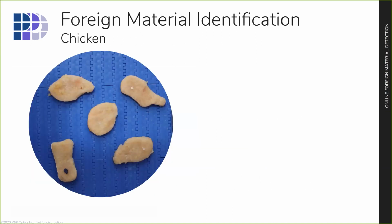Okay, for the following slides, I'm going to show you the same thing for all three different types of system. This is a picture of our experimental setup: 5 pieces of chicken, which can be any meat or any product in fact, all on a background of conveyor belt. The 4 outer pieces you can see quite easily here and possibly here, but maybe with a little more difficulty here and here. There are actually 4 different types of common foreign materials on these, bits of blue plastic, rubber, bits of bone, various different things, and the middle piece of chicken is clean.